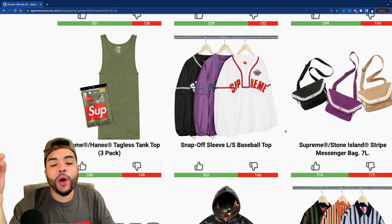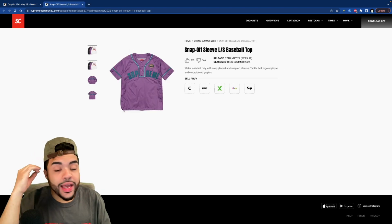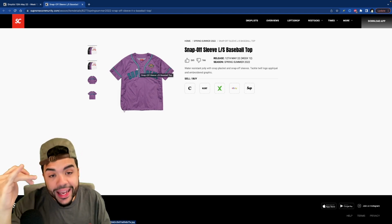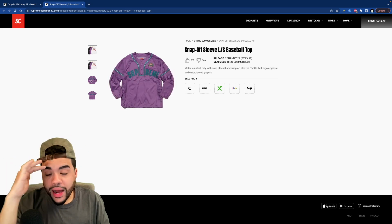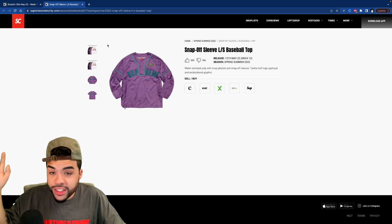We got the snap off sleeve baseball top. This one comes in 3 colors and you can have it your way with this one, bro. They got the long sleeve jacket that turns into a short sleeve shirt, bro. Let me know how that makes sense. If y'all feeling with this, bro, put an F in the chat, please.